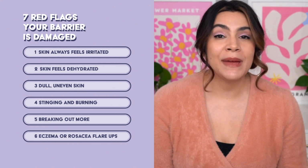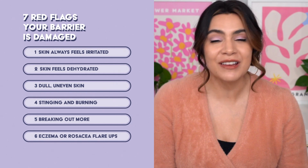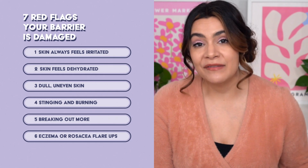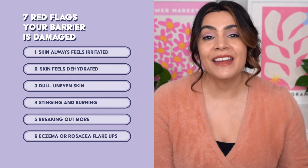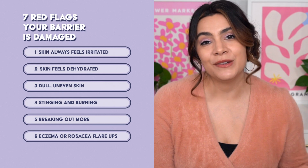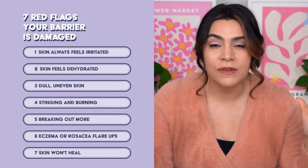However, a weak barrier might be your very first flare-up of eczema or rosacea. So don't count yourself out of potentially having this condition. One of your first flare-ups might manifest a little bit later in life, and it's definitely tied back to your skin barrier. Sign number 7 is delayed wound healing.